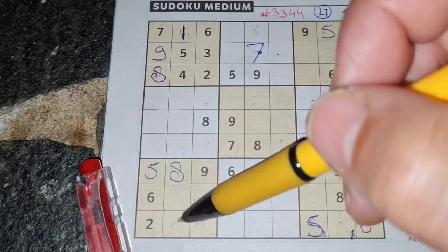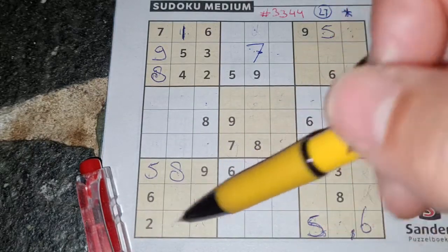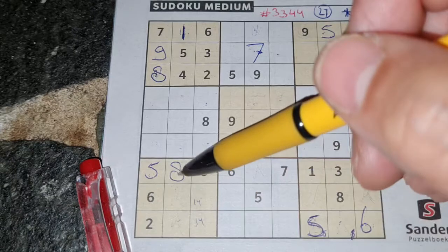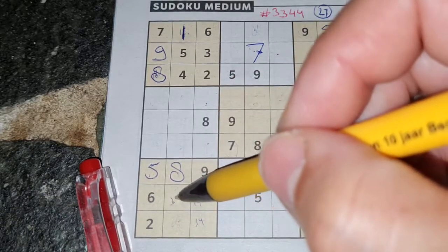So what are the other two numbers in this big square? 1, 2, 3 is missing. 4, 5, 6, and a 7 is missing. 8, 9, yes. 3 and a 7. 3 and a 7, let me mark those two boxes.